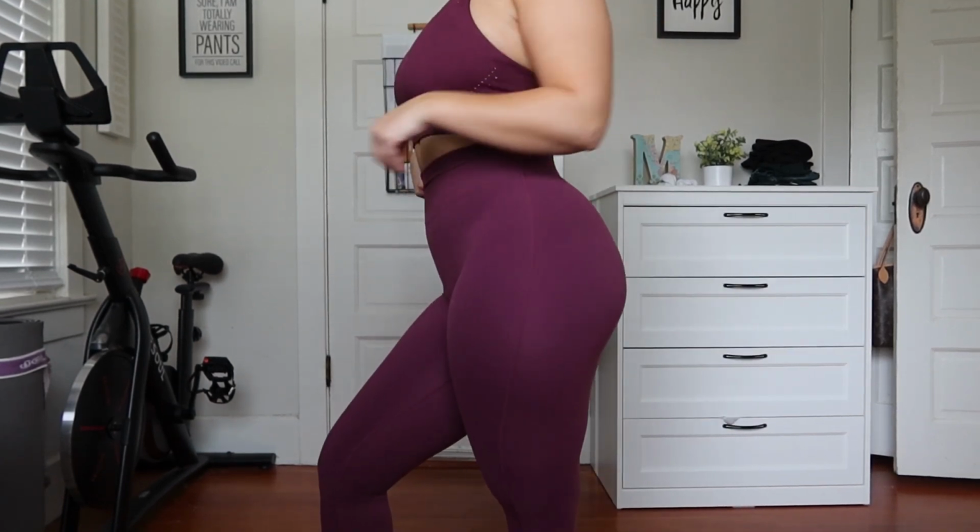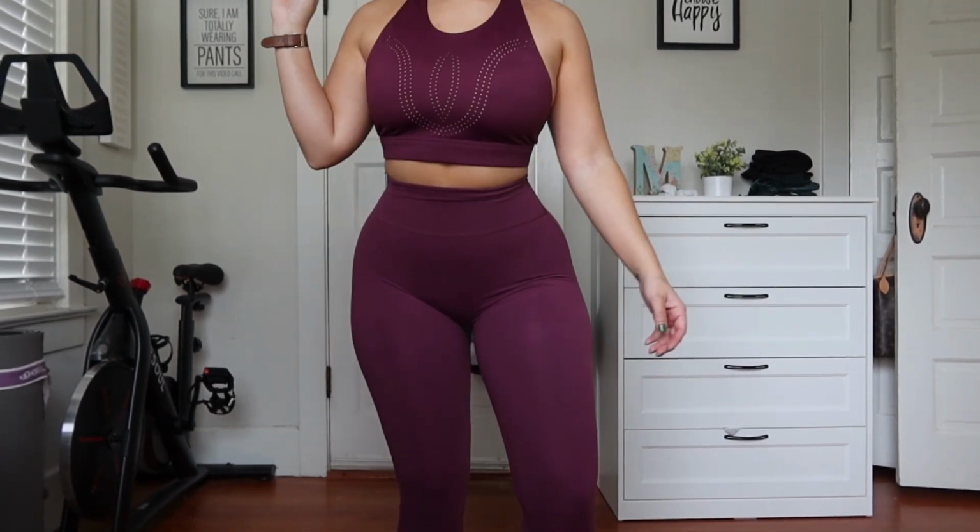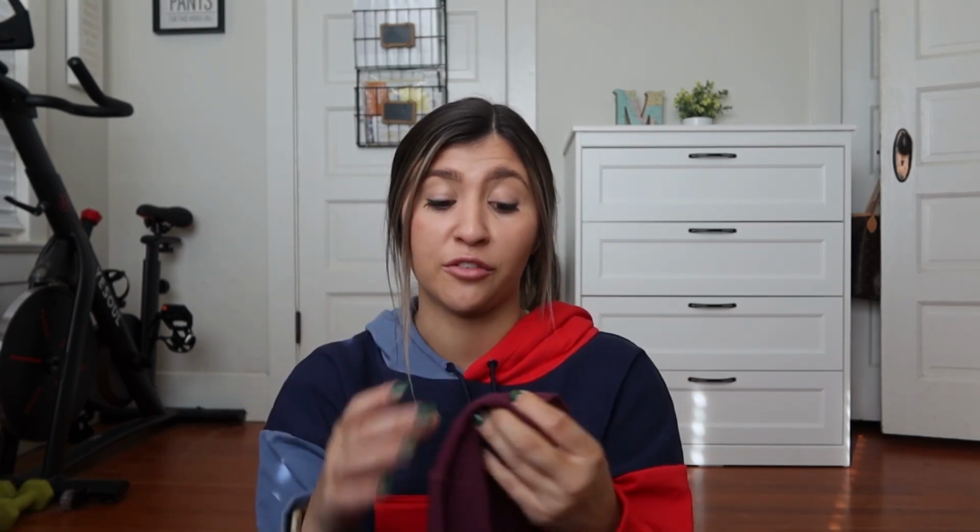I believe these are the only pair of ombre fabric material leggings launching, unless there might be another pair. I will leave it down below if I'm 100% sure on it, but I know for sure these are launching in a few different colorways. If you guys like this material, definitely get your hands on these. They're so soft and comfy, and honestly perfect for anyone.